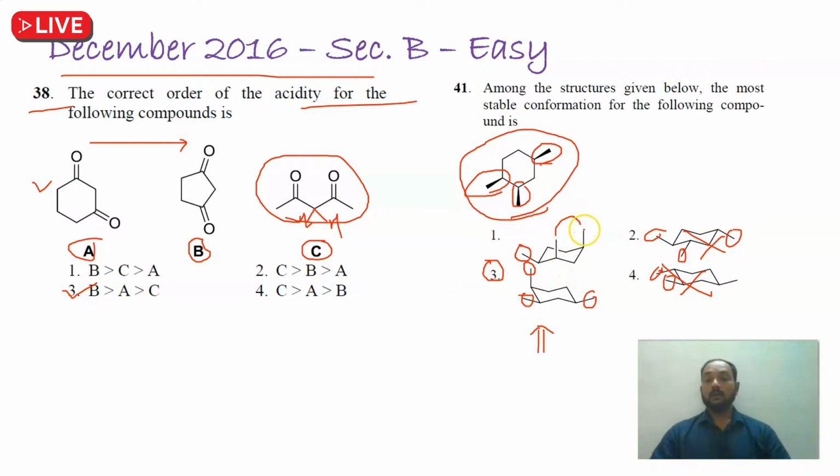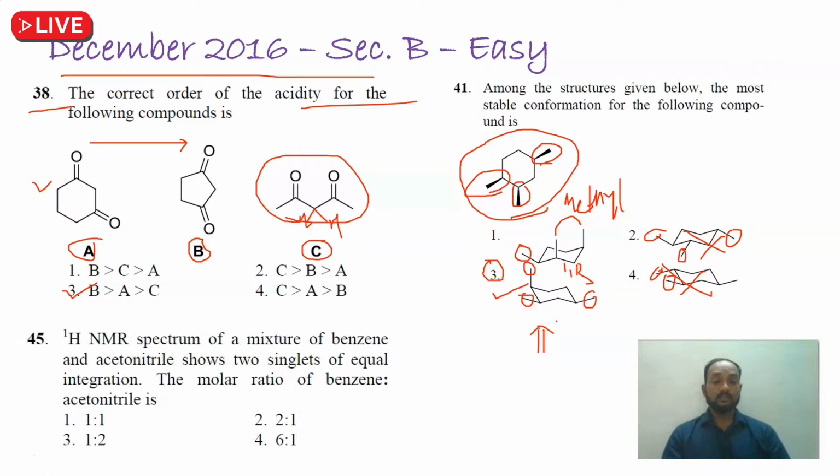These 2 methyl groups which are above the plane are axial, they will suffer 1,3-diaxial interactions that will bring about the destabilization. Therefore, the most stable structure is 3. So these are very basic concepts that you can do. You can recall at any time if you have studied well. Similarly, some questions like NMR spectroscopy.